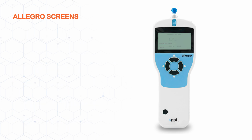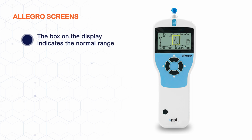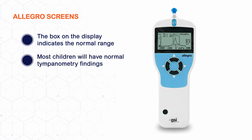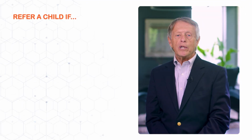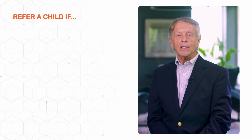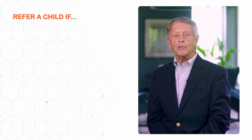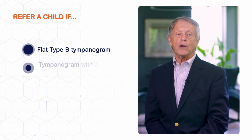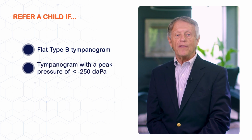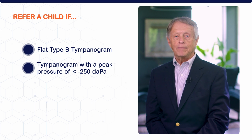When the test is complete, tympanometry results automatically appear on the display screen. There is a box on the display screen that indicates the normal range. Most children will have normal tympanometry findings and the presence of an acoustic reflex. According to the recommended protocol, criteria for a refer outcome on tympanometry are a flat type B tympanogram or a tympanogram with a peak that is at a pressure value of less than minus 250 decapascals.